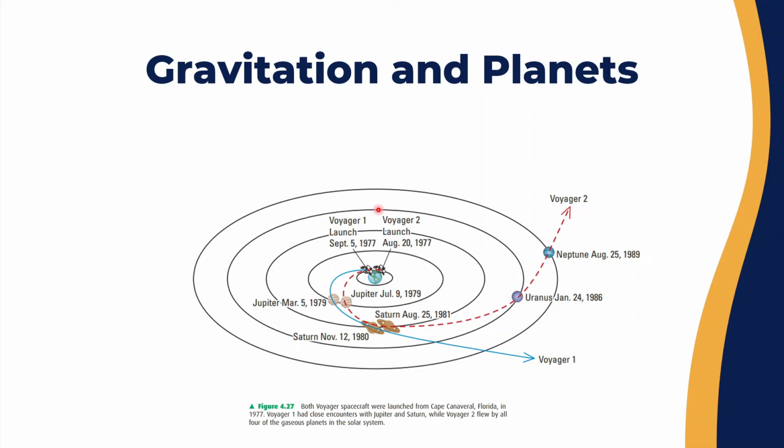Gravitation and planets. Of course, when we talk about gravitation, we talk about planets, and there is a gravitational field around the Earth and around all the planets in the solar system or in the universe. That's the way we understand it today. It doesn't necessarily mean it will still be true tomorrow or in the future, but that's what we have so far, and it is explaining many phenomena happening in the universe with good accuracy.